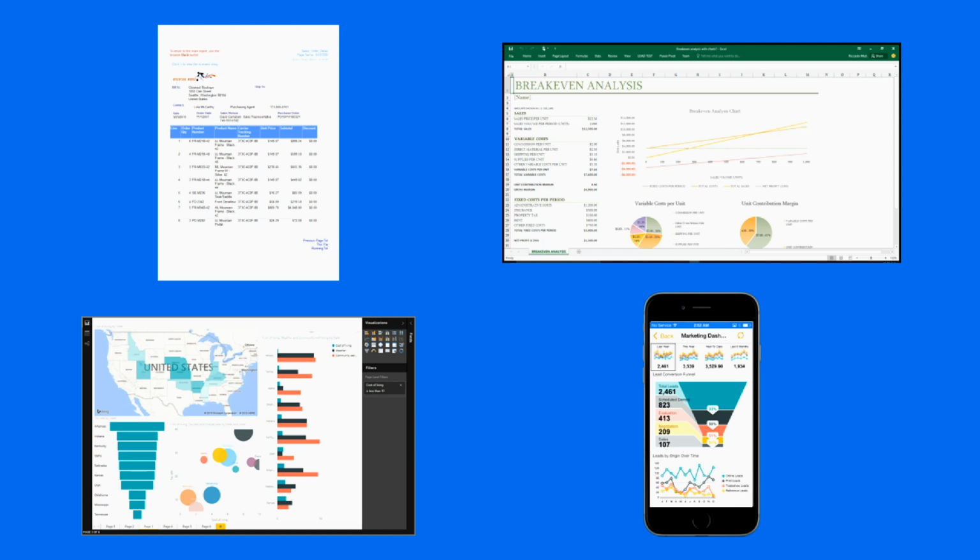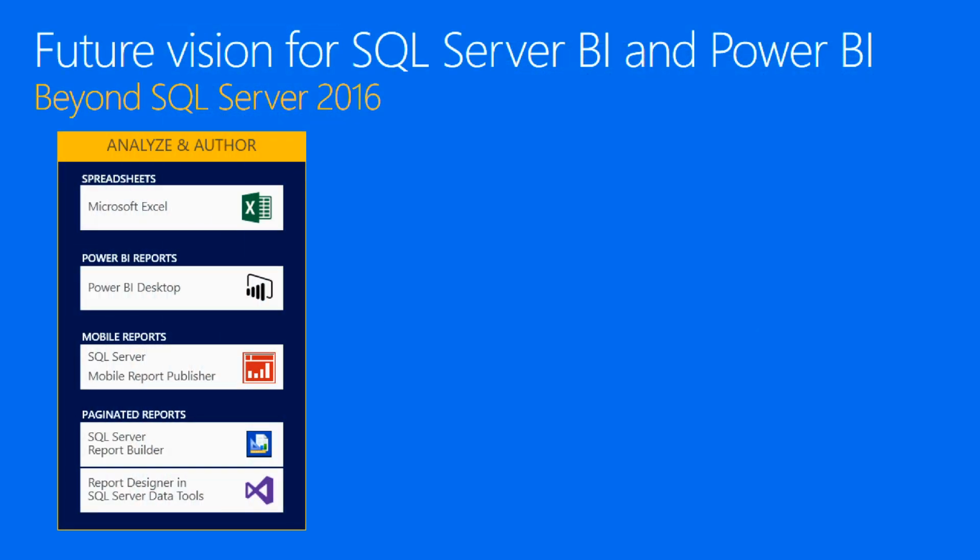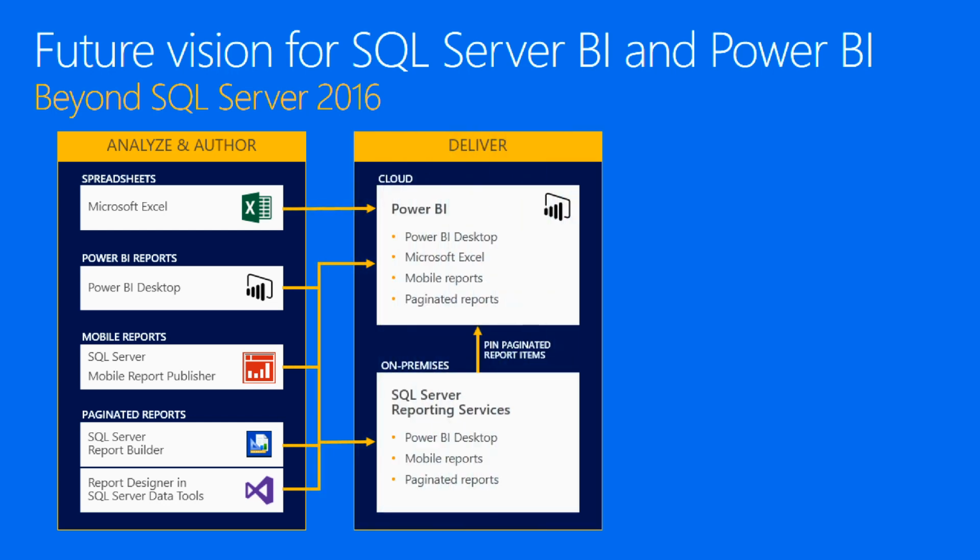So how do we solve all these problems, decouple these things, integrate them more, give you more choice into on-premises versus cloud? And here's how we're going to do that. Those are the different report types that we talked about. We have these tools that are evolving and maturing nicely to offer you a lot more functionality to build these things. What we're going to do is just decouple them from where you deploy them. So we're going to have two platforms, one on premises and one in the cloud, with symmetric capabilities in terms of these reports. So if you want to build a Power BI Desktop report, you can publish it to the Power BI Cloud service today.